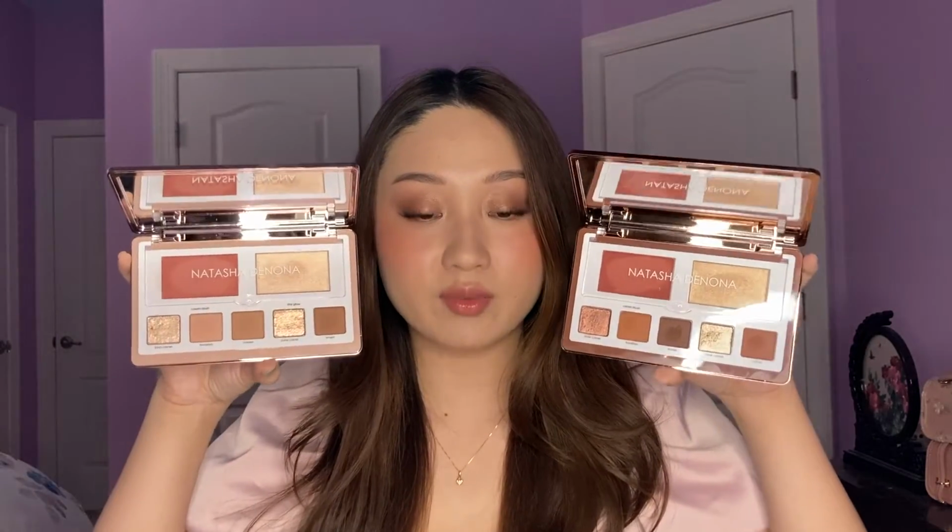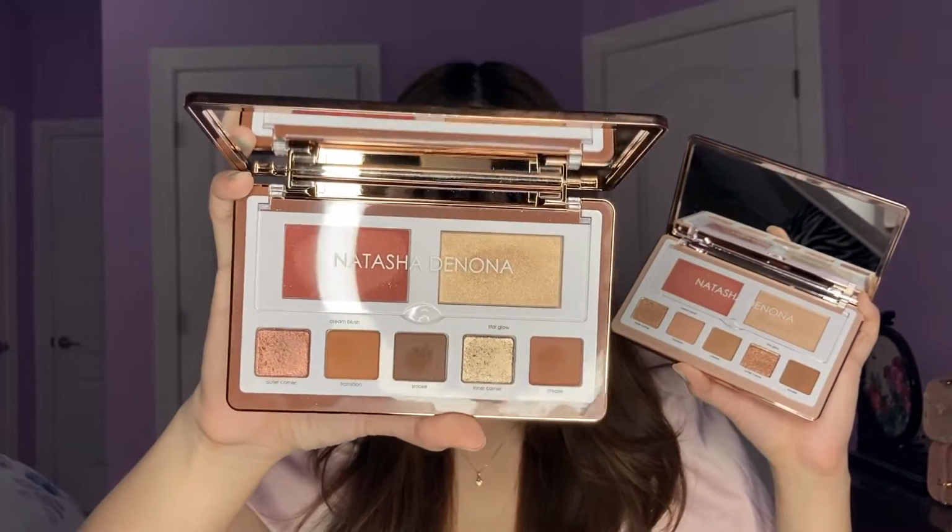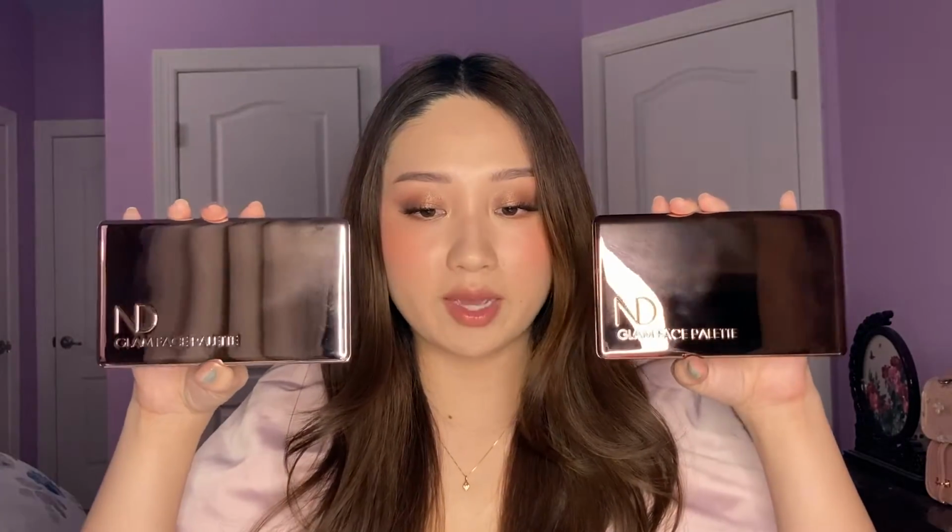So for today's video, we have the newly released NATASHA DENONA GLAM face palettes. I have both of them right here. So we have the light one as well as the dark one. These palettes come in new packaging. It's like really shiny, and I feel like it honestly looks better in person than in the promo photos.